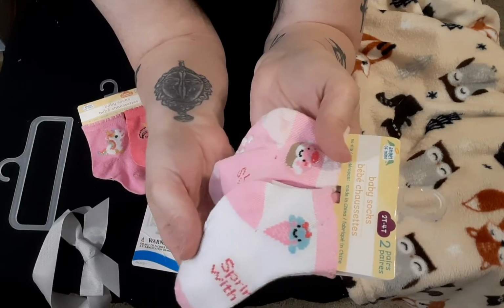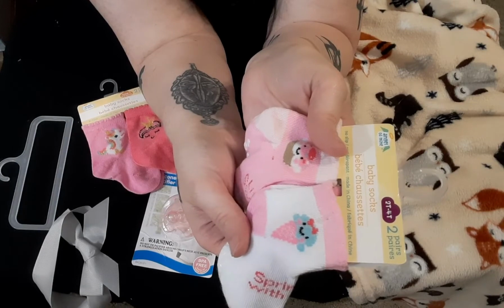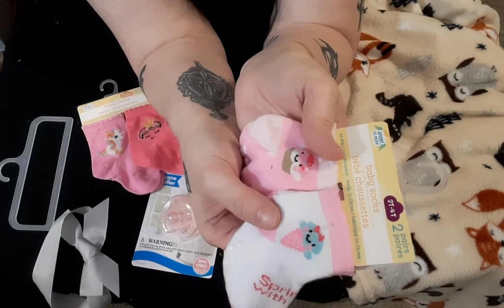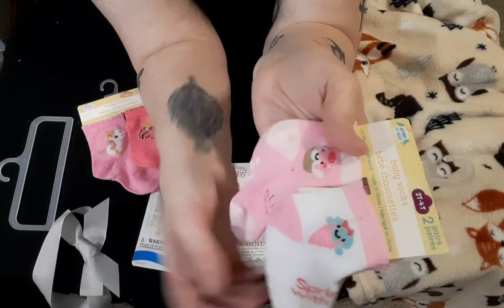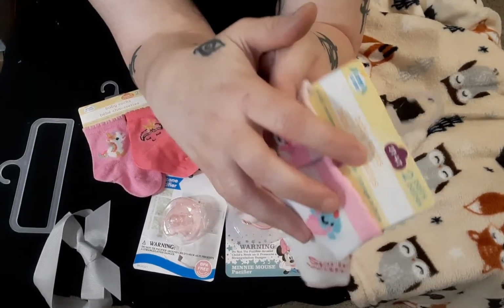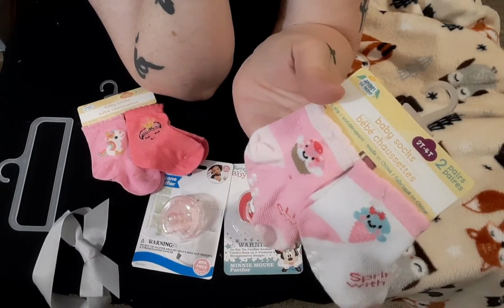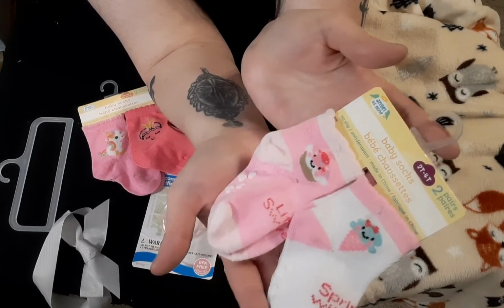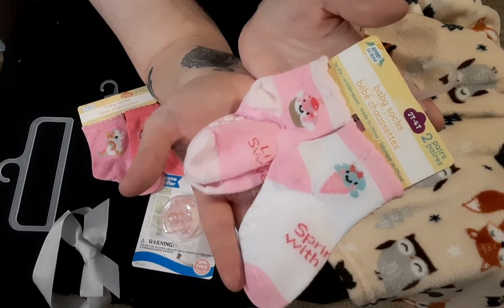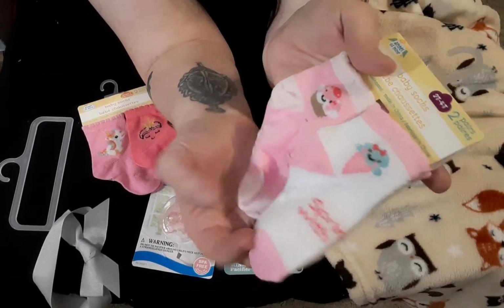But when they were 24 months, which would be 2 years old, they grew into a 2T. Also, the main difference between a 2T toddler size and a 24 months is the snap crotch. Your 24 months and 18 months are probably still going to have snap crotches because babies are still potty training. But let's get back to these socks here.